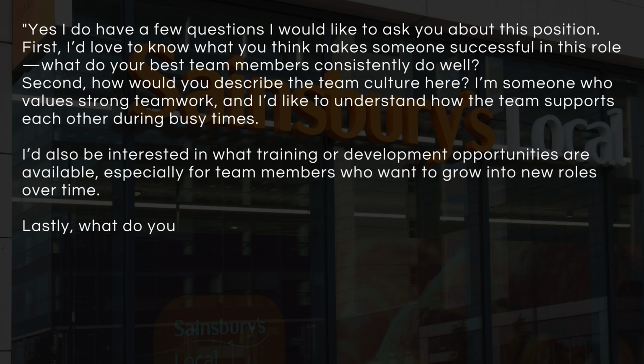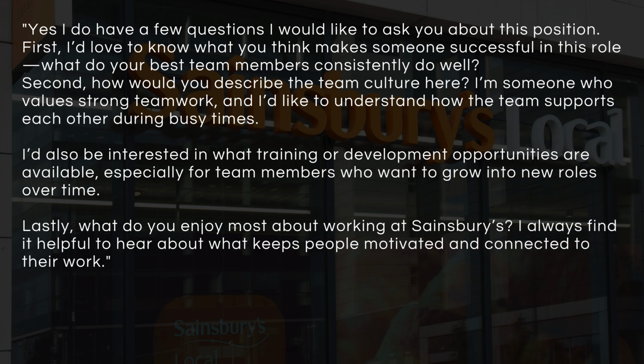First, I'd love to know what you think makes someone successful in this role. What do your best team members consistently do well? Second, how would you describe the team culture here? I'm someone who values strong teamwork, and I'd like to understand how the team supports each other during busy times. I'd also be interested in what training or development opportunities are available, especially for team members who want to grow into new roles over time. Lastly, what do you enjoy most about working at Sainsbury's? I always find it helpful to hear about what keeps people motivated and connected to their work.